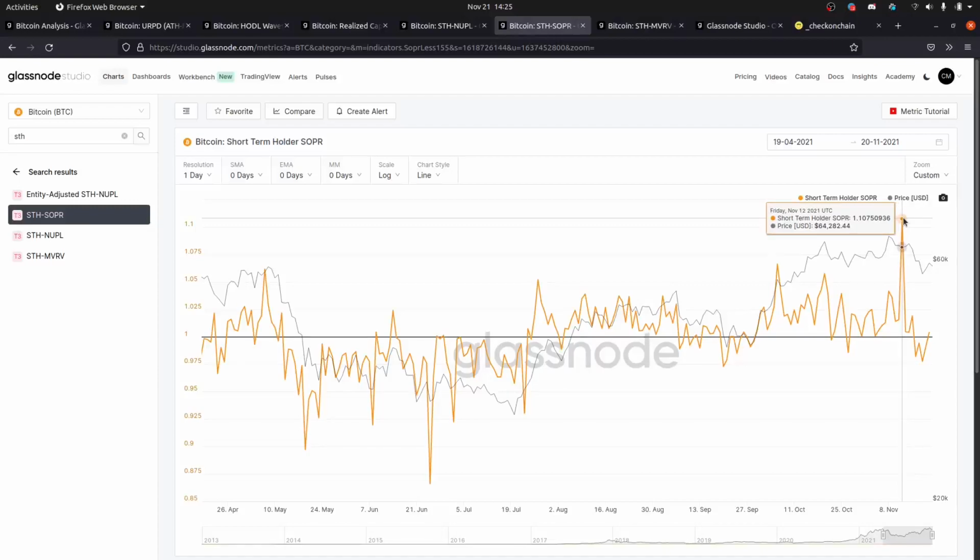So short-term holders cashed out big. They realized large profits. Now they're currently realizing losses. Generally a good point for a bounce. We've actually got a bounce over the last day and a half. Now, maybe we actually need to get some further downside, let's go to our run up, right?